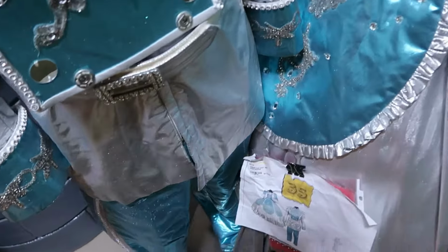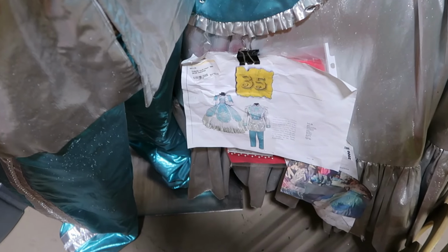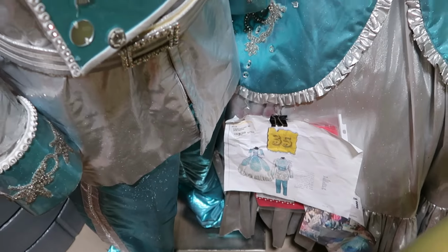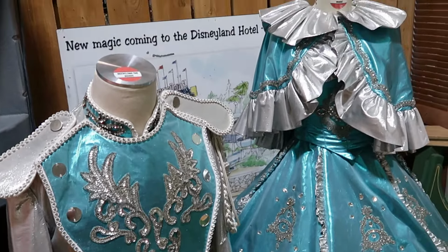Over here they have the Cinderella Royal Court. This was used back in 1990. This whole costume set though, well, that is very, very expensive, $4,750, but you could take home both of these costumes.